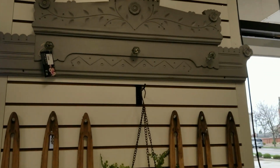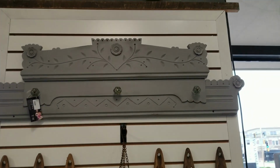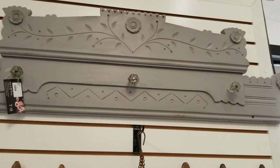That is really cool. $60 for that really cool piece of trim. Added some glass knobs so it can hang items. It's really neat.